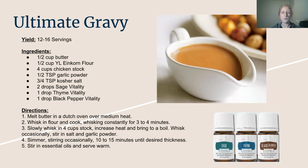So if you want to look for some sage, thyme, and black pepper to make this ultimate gravy. Making gravy is a little bit of a harder recipe if you're talking about someone who isn't very apt in the kitchen.